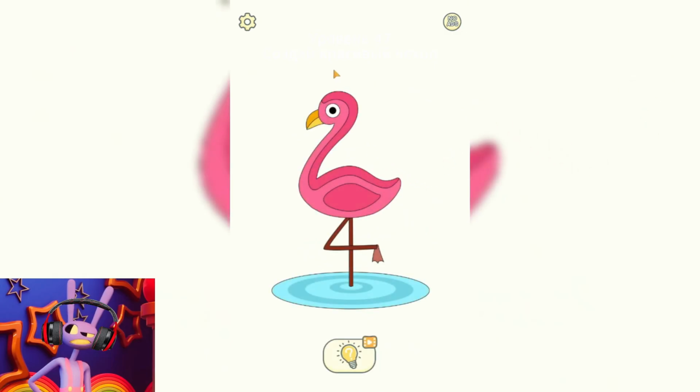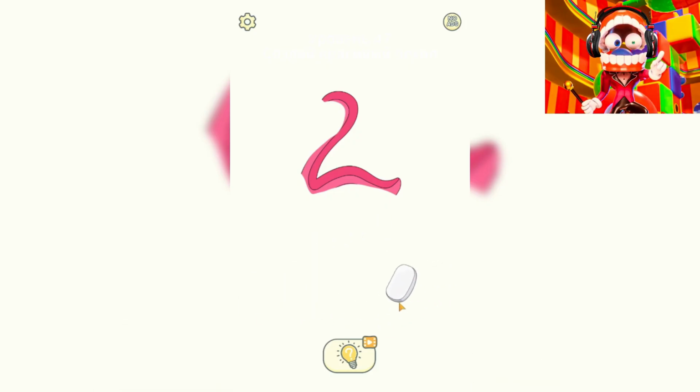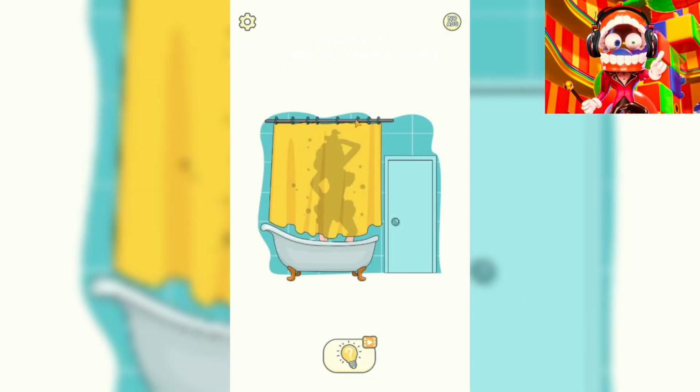Look! This bird is made of numbers. I think we need to remove everything else so we can see the number 2. It's strange that you decided to choose the number 2 and not the number 4 that was at the bottom. But it seems to me that this is the correct answer. Cool! We were able to pass this level. Let's move on to the next one.